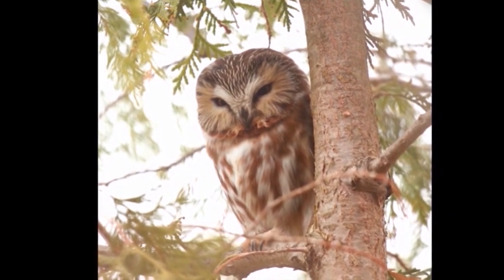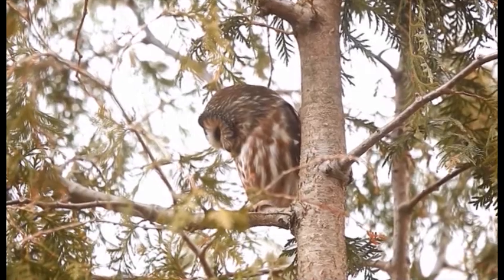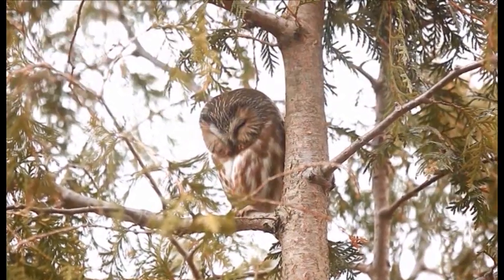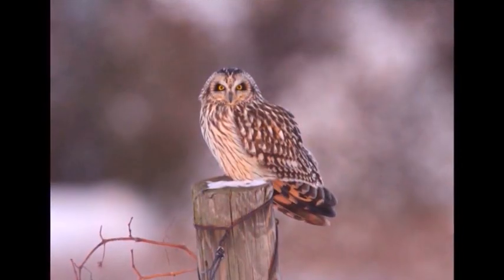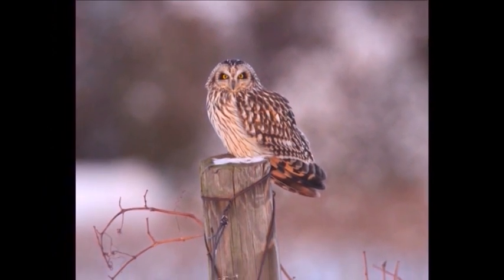And then we have the saw-whet owl, and I found them at Beamer Conservation. This was at Beamer Conservation as well as 50 Point, but generally along the lake shores is a good location because they have less habitat to basically hide in, so it makes it easier to find them in the trees, especially during the winter months.